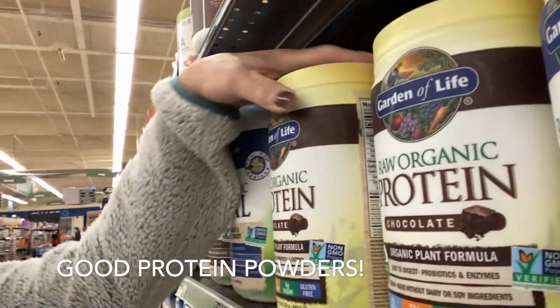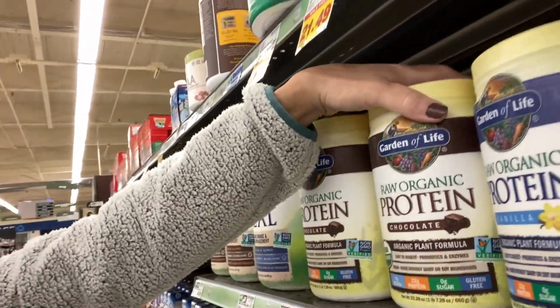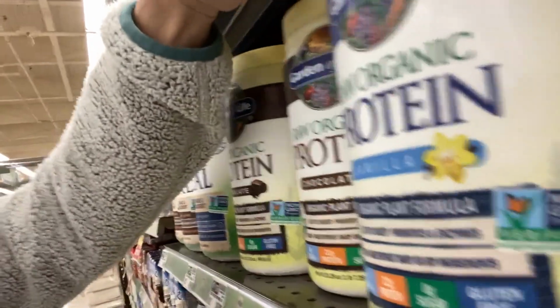This is a very good brand. You know, it comes in different flavors, vanilla and chocolate.